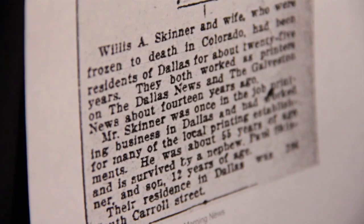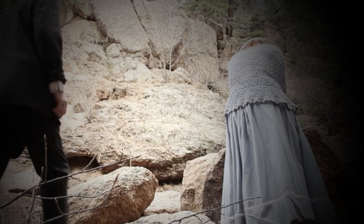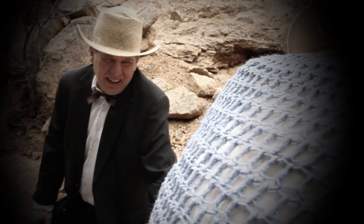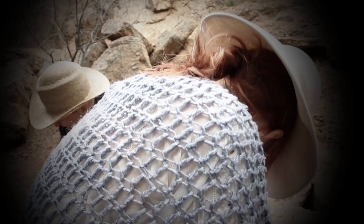Great. August 23rd, 1911. "Willis A. Skinner and wife, who were frozen to death in Colorado, had been residents of Dallas for about 25 years. They both worked as printers on the Dallas News and the Galveston News about 14 years ago. Mr. Skinner was once in the job printing business in Dallas and had worked for many of the local printing establishments. He was about 55 years of age and is survived by a nephew, Paul Skinner, and son, 12 years of age."